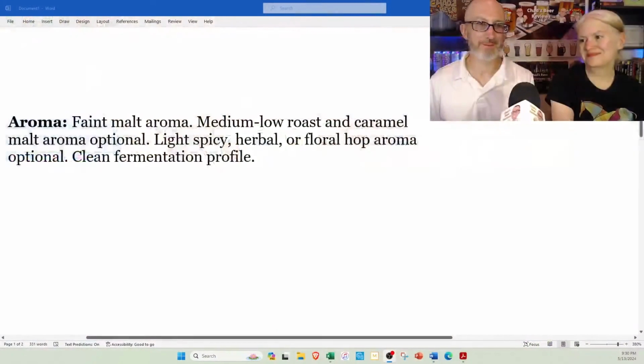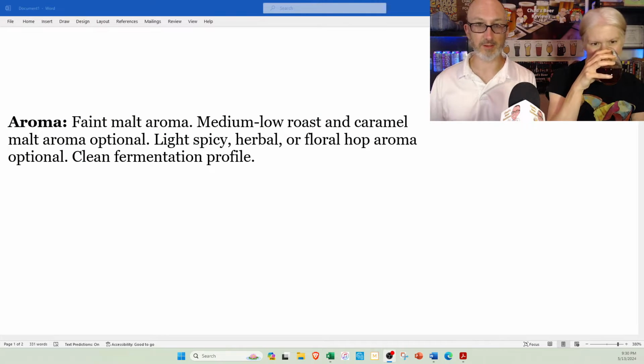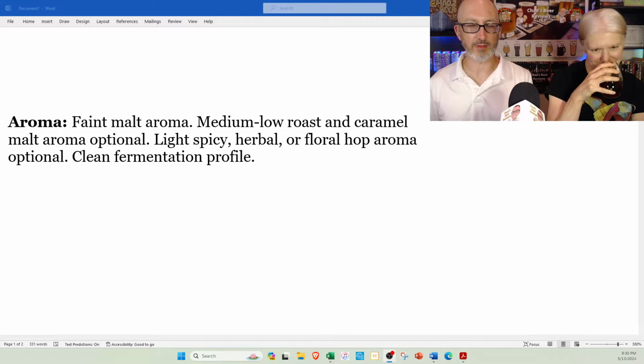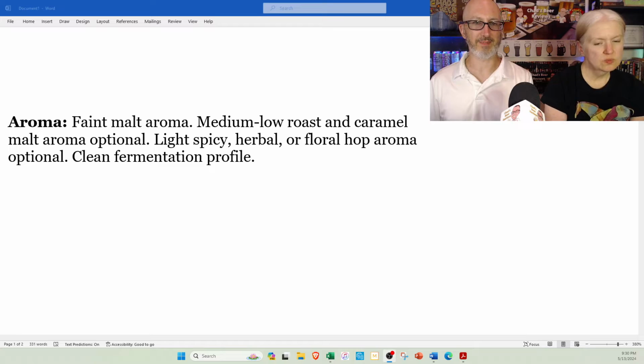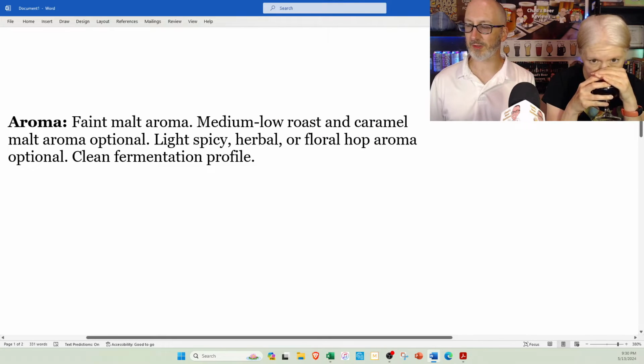All right, let's see what they should smell like. Faint malt aroma. Medium-low roast and caramel malt aroma optional. Light, spicy, herbal, or floral hop aroma optional. Clean fermentation profile. So that's funny, like half of the descriptors here, or two-thirds, they say are optional.